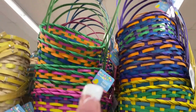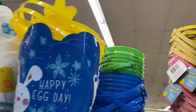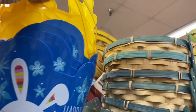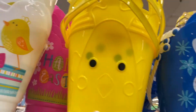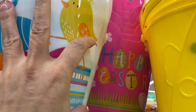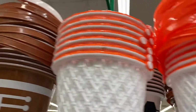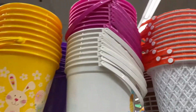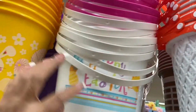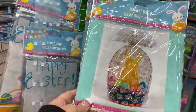So up above here we have these wicker baskets, and then over here we have the plastic ones. I can't reach that green one. Let's see what this yellow one is. Okay, so they have this one, and this one and this one, and that pink one over there says Happy Easter. Okay, and then you have the sports ones, which I think are so pretty, aren't they? Okay, and then you have more baskets over here. So this one here also says Happy Easter, the bunny, the chick. Very beautiful.